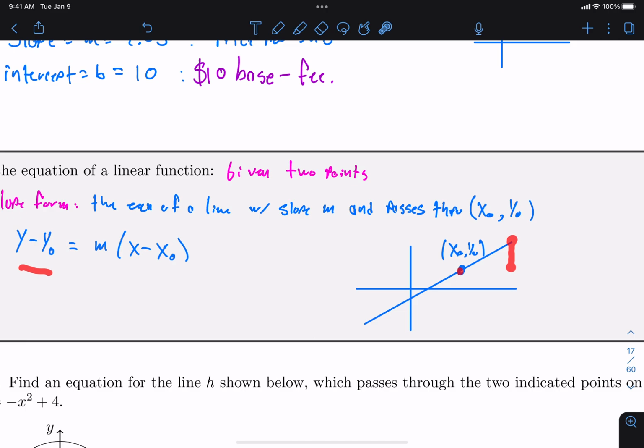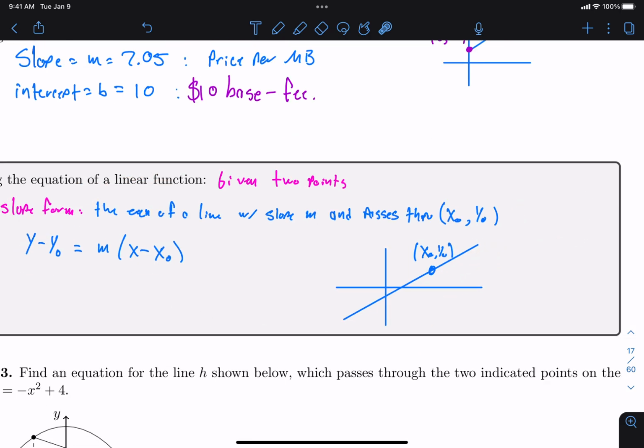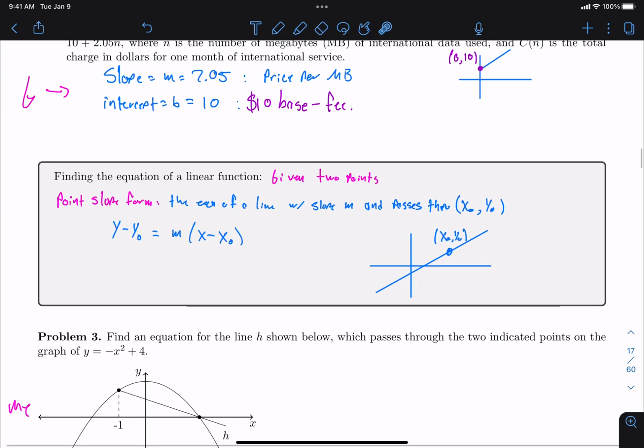It's going to depend on how far over you went, right? So that's m, the slope, times this distance, which corresponds with this distance, which corresponds with this distance, right? So all it's saying is, look, the amount I go up is the slope times the amount I go over, okay? Just another way of writing it, really. Any questions on point slope form yet?